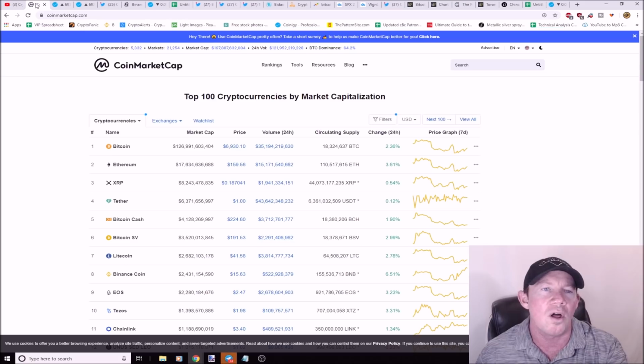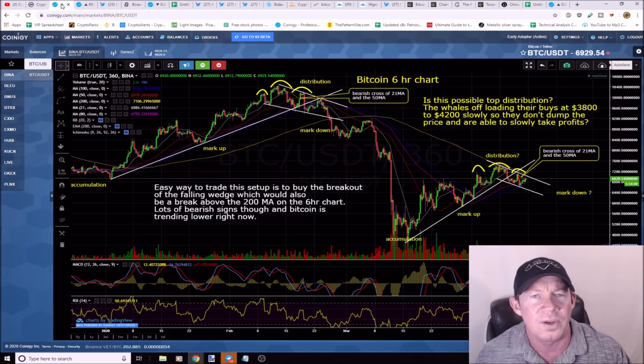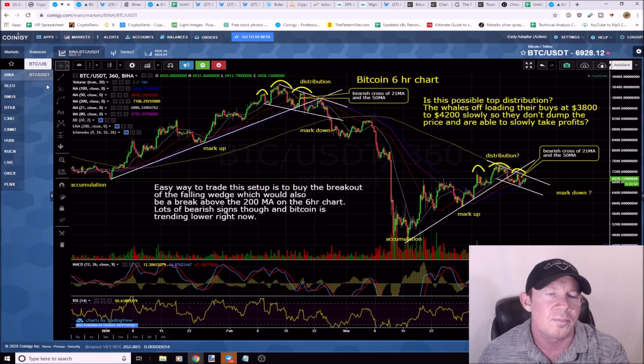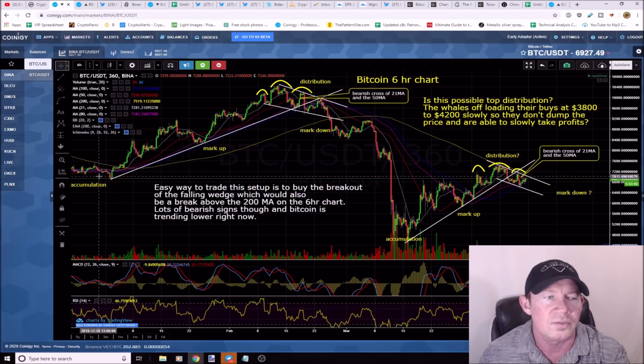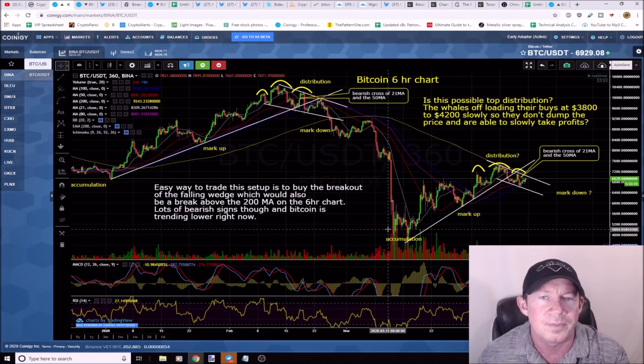Jumping right into the market today in crypto. Green day. Overall market cap of cryptocurrency, $197 billion. Bitcoin at 6,930. This is the Bitcoin 6-hour chart. I want to show you this previous price action. This is a run up from roughly around 6,500, and I've got the market cycles labeled: accumulation phase, markup, distribution. Everybody that bought in accumulation sold in distribution, marked down, and obviously the bottom fell out, okay?